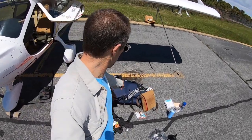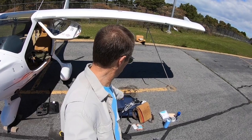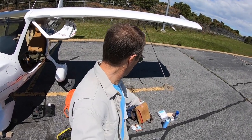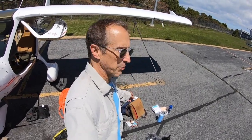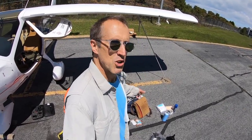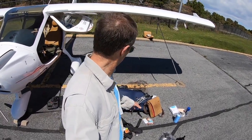I have, of course, the folding bicycle, which some of you may remember from a previous video. That's going to go where the passenger seat normally goes. My flight bag, which has my iPad, my logbook, some Cliff Bars, various charging devices, and that sort of thing.